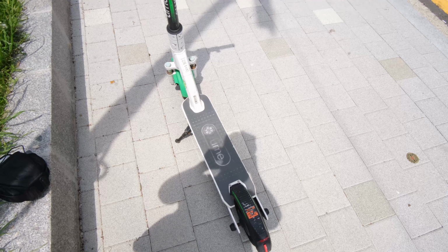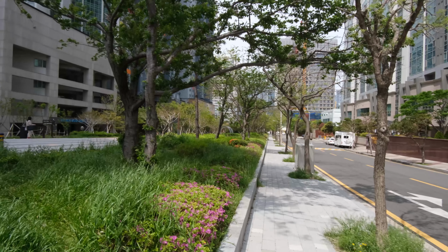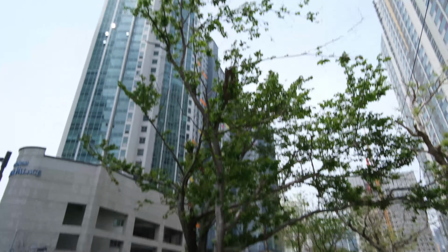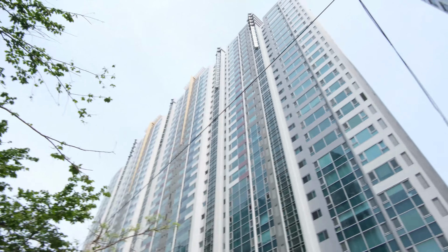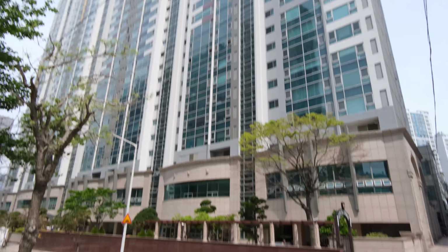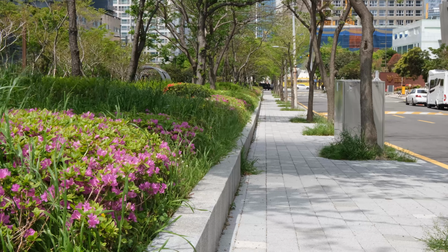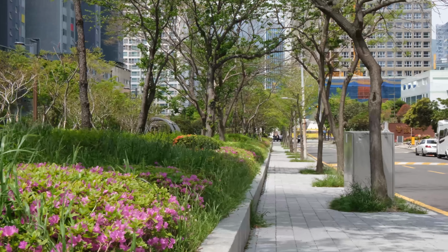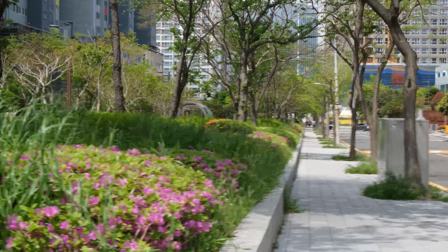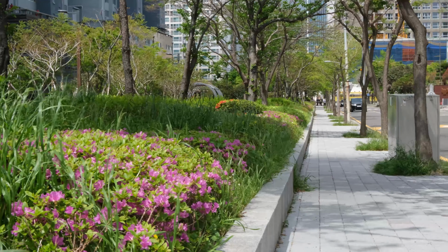So I got myself one of these lovely little Lime scooters. I'm just sort of exploring around the city. Sorry about the shaky camera, I don't have a gimbal or anything yet, but these cats making noises. But yeah, the streets are really clean.